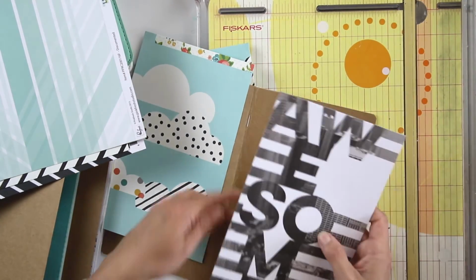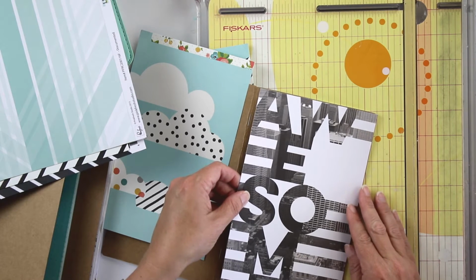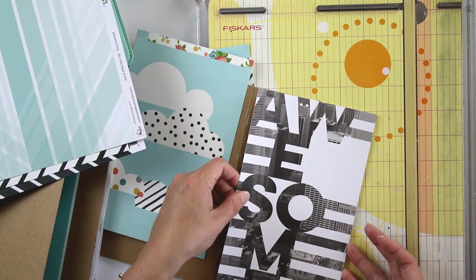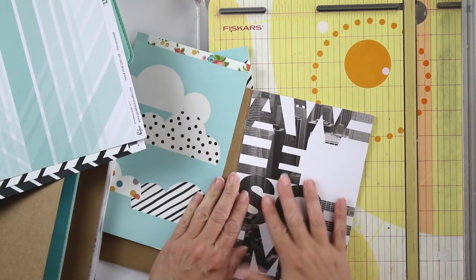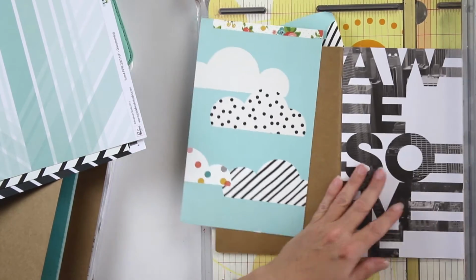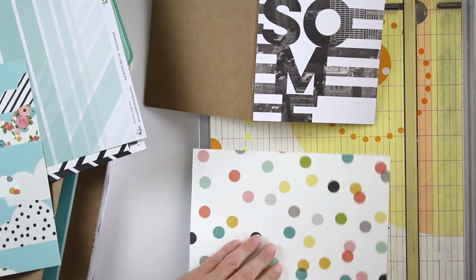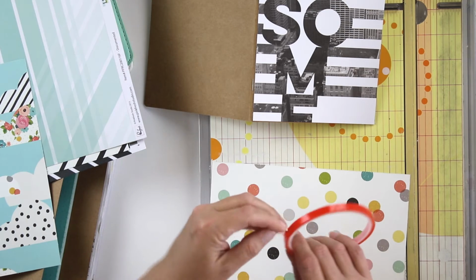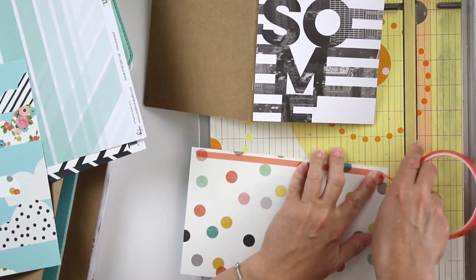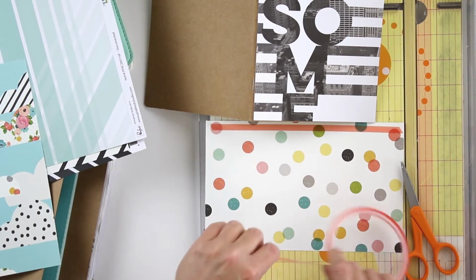Okay, and then I'm going to just line this up. And I will trim around the rounded corners. I will trim that by hand. I don't know if my corner rounders would even match that. So I'm not going to worry about it being matched completely. It's fine. Okay, and then now I may end up speeding up the other notebook covers.